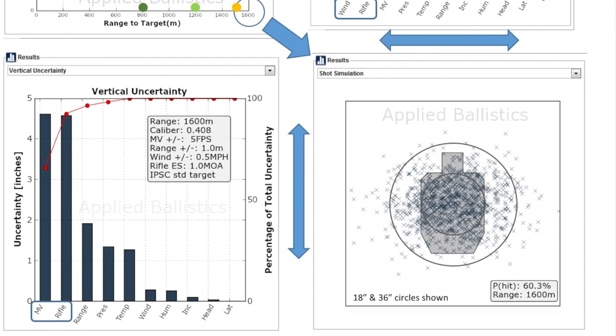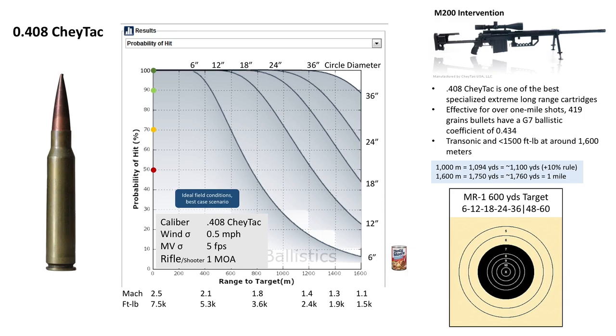Again, I modeled for you the 6-inch through 36-inch circle diameter targets. And now we are zooming into the 1600 meter or 1 mile. And we can see the 6-inch target, again, is below 10% at that range. However, if you are trying to hit a 36-inch target, you have a 90% probability at 1 mile with this cartridge. Going back to our friend who shot 6-inch at 1 mile, the Dinty Moore can of stew, this is a very improbable shot.